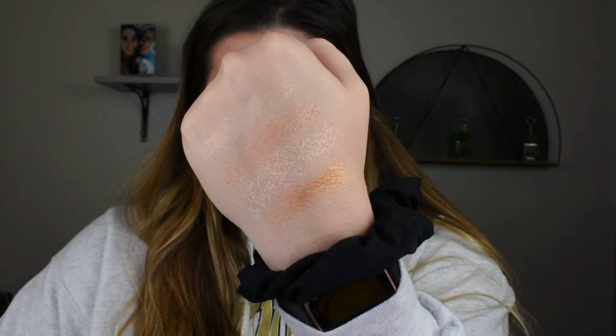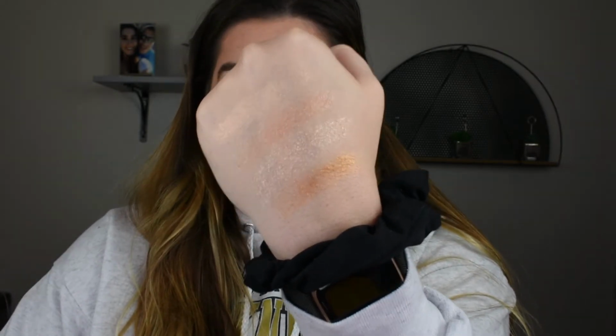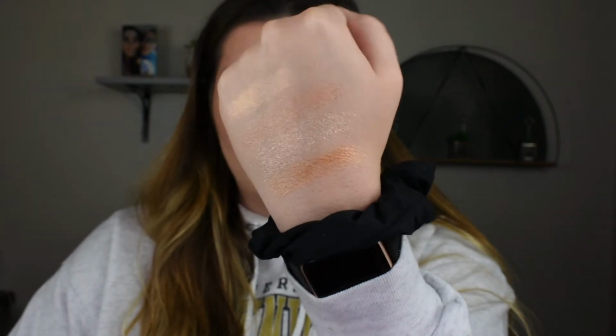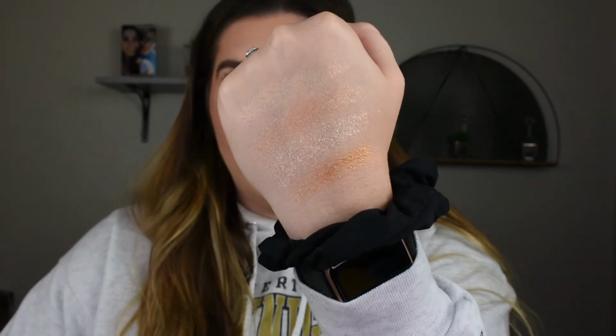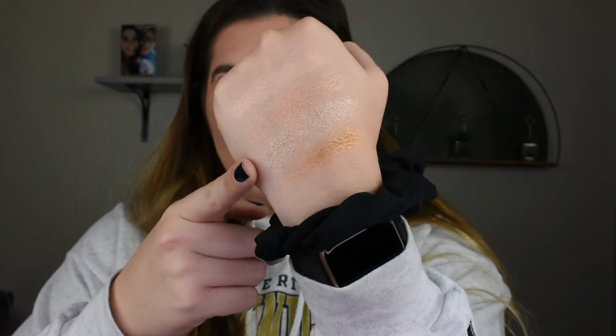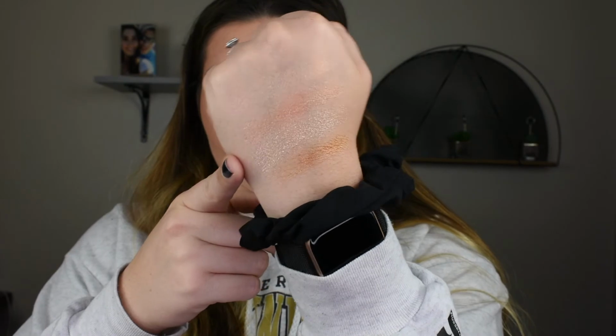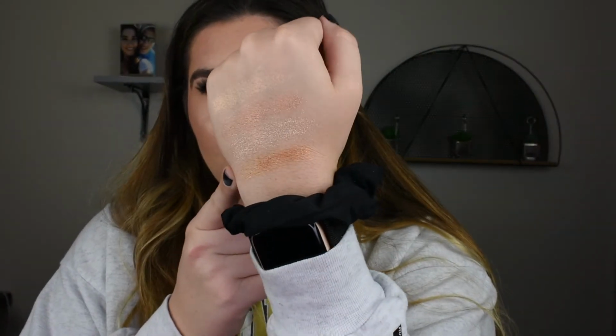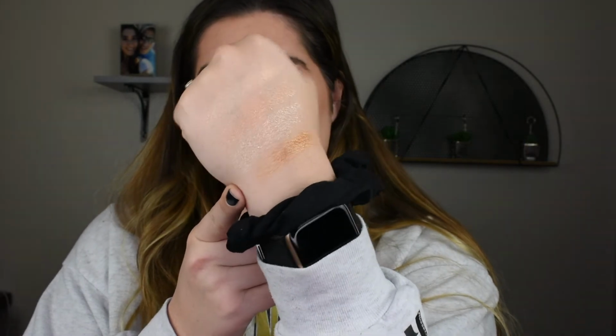The second one down is called Light Show, which is definitely one of my favorites. It's like this really pretty rose gold sheeny shade. And then the third one is All Lit Up, which I think is my favorite. It's like this beautiful silvery glitter. And then the last one right here is like a true gold, like a coppery gold.